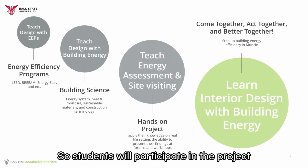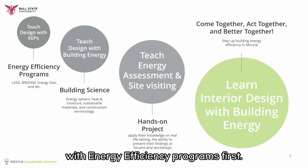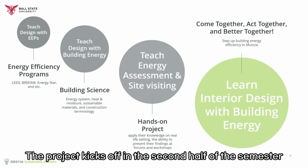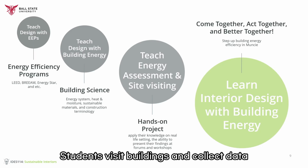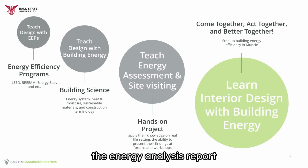So students will participate in the project and learn about design with energy efficiency programs first. After that, students learn building energy and analysis during the first half of the semester. The project kicks off in the second half of the semester with site visits to complete actual energy assessments. Students visit buildings and collect data using building assessment tools, and students can complete the energy analysis report through many group activities both inside and outside of class.